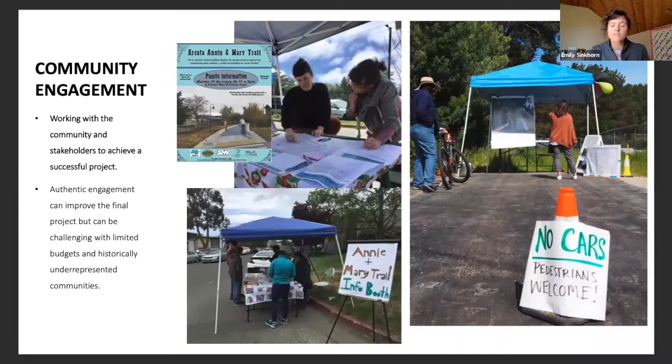And here are some photos from several community engagement events for the City of Arcata's project pre-COVID. So not just holding workshops, but also implementing a temporary infrastructure demonstration along a busy walking commute corridor, showing what the trail could look and feel like and providing various input opportunities, holding pop-up information booths during lunchtime in business districts adjacent to the trail, providing translation of outreach materials and language interpretation at events, and engaging Spanish-speaking families within local schools. So authentic engagement has vastly improved the Annie and Mary Trail, and these projects use creative outreach techniques to reach historically underrepresented communities, which can often be a challenge with limited budgets.